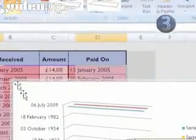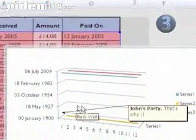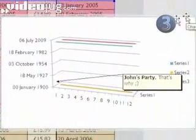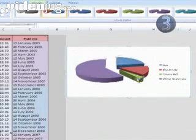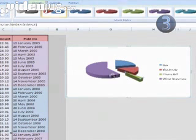Yes, graphs are ace. So much easier to understand than reams and reams of numbers. It's probably time to stop being scared of Excel. Little boxes with numbers in are out, and colourful wacky drawings are in. You can even drag bits of the pie around to make it easier to see. The whole thing's just embarrassingly easy.